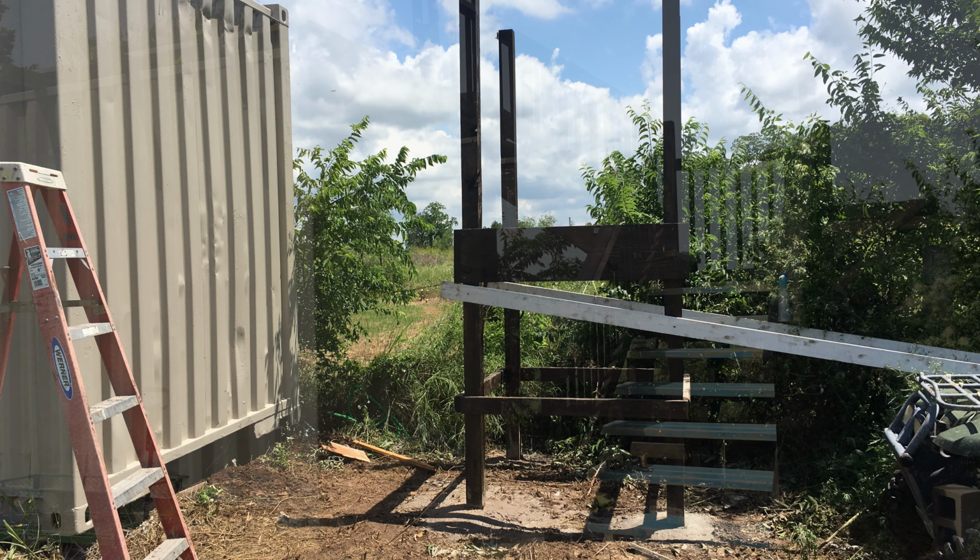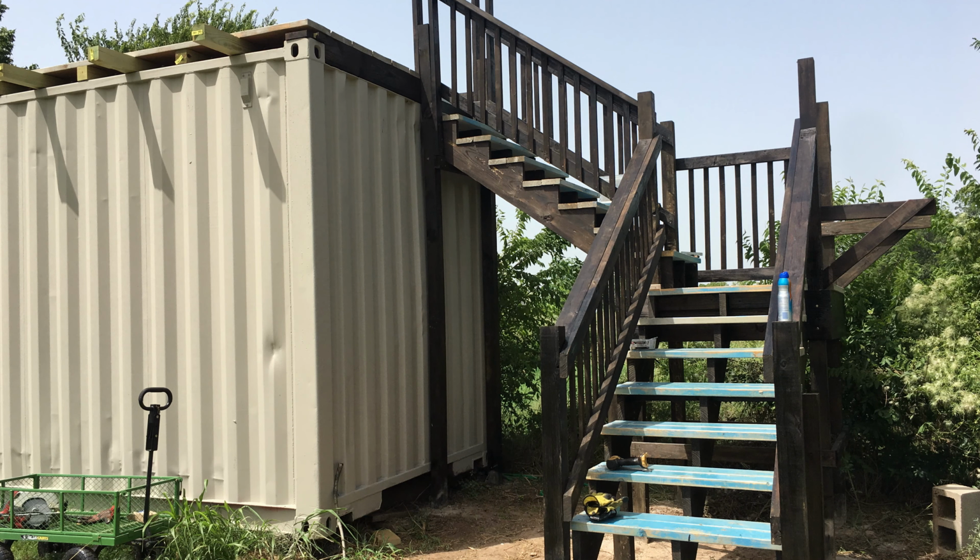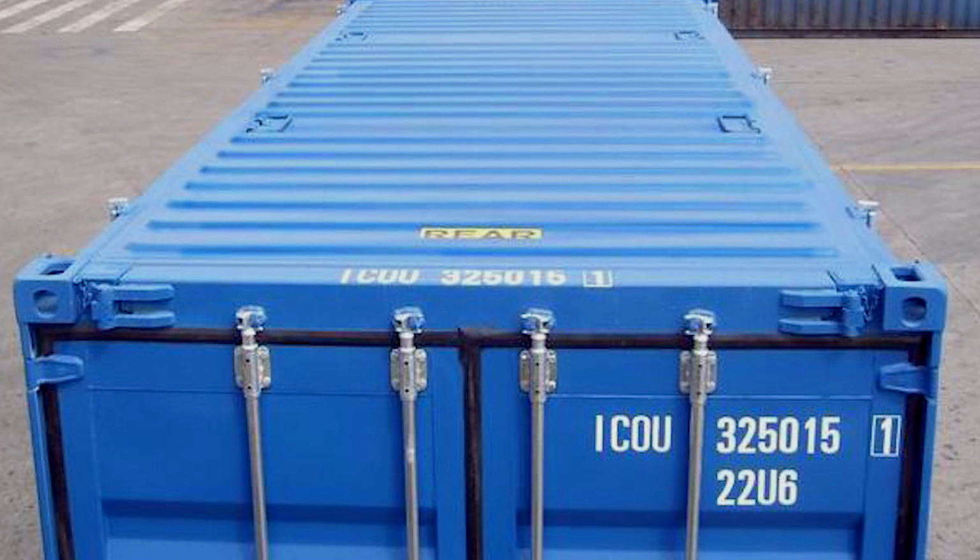So the first couple challenges were, we had to get up there. We had to build a staircase, which was cool. Learning how to cut stringers will drive you insane. But once we got up there, I thought it was going to be flat. It's not. It turns out the top of shipping containers have these little valleys in it so that they can stack on top of each other.